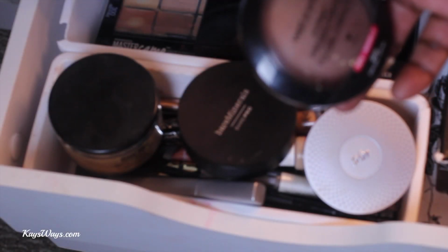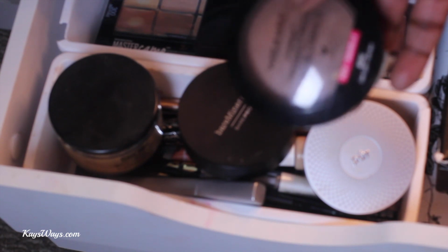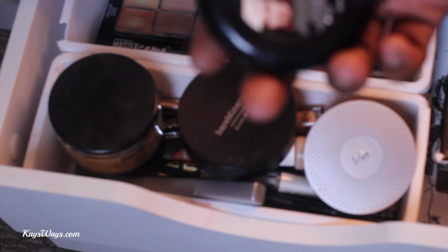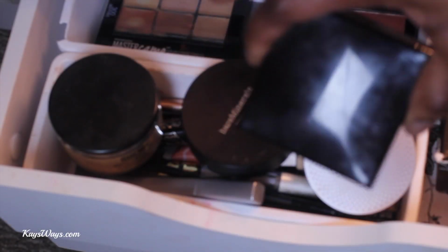Also have been loving the Wet n Wild pressed powder. This one is in the shade 827C Dark Cafe. Really been enjoying this. This is also part of that photo focus line that I told you guys about. Another love. I've just really been loving powder foundations lately.